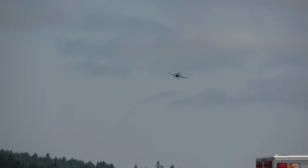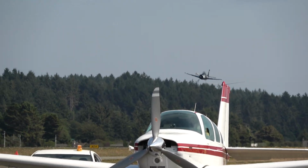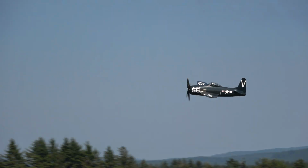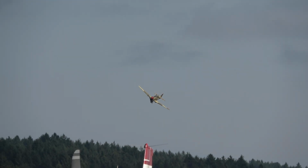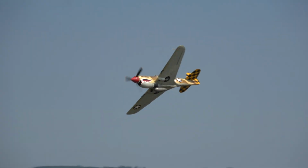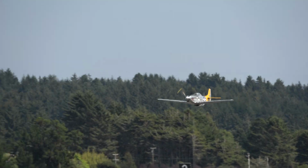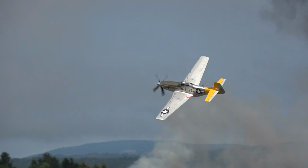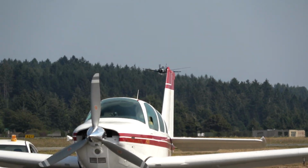The Bearcat, it's got that Hellcat R2800 double wasp engine with 2,200 horsepower. The Bearcat was 20% lighter. That landing gear is very long. You account for that 12-foot diameter propeller. Team Hornet. To the Bearcat. Here comes the Bearcat. Fresh, right.